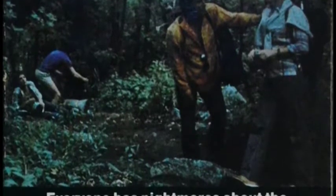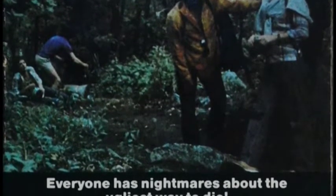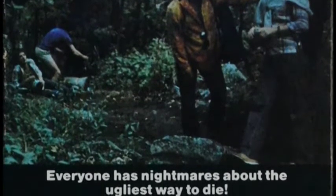Basically just a frame grab from the movie that features our four main campers here, Mary Gale Arts and whoever else is featured. Angie Brown, I think, is the chick with the box around her name in the opening credits in the actual movie. But as we can see here, panning down the artwork, everyone has nightmares about the ugliest way to die.